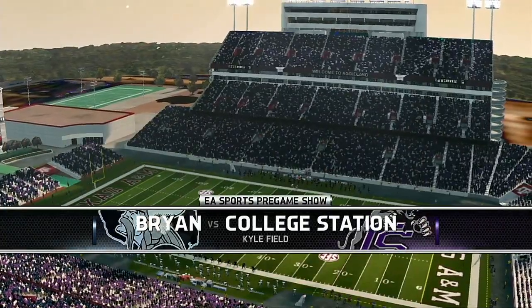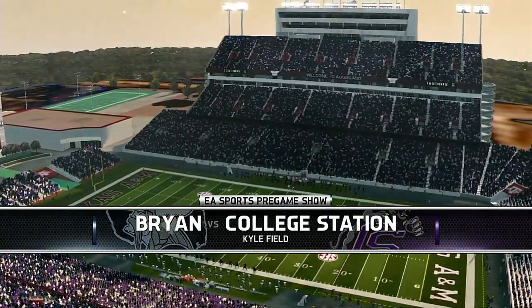Welcome to Neutral Site Action, and we're just about ready for kickoff. Let's head down to the coin toss now.